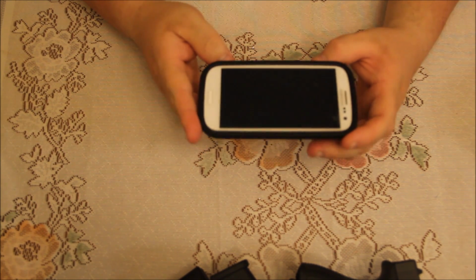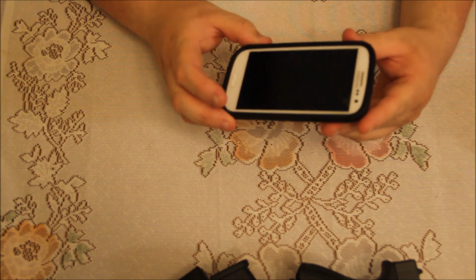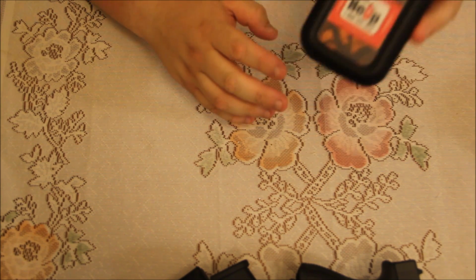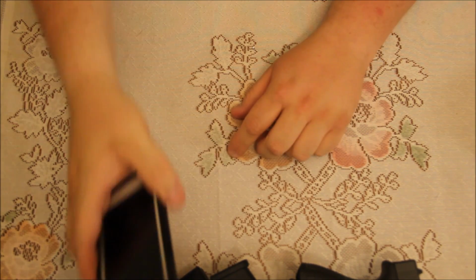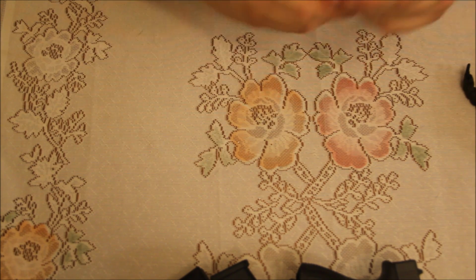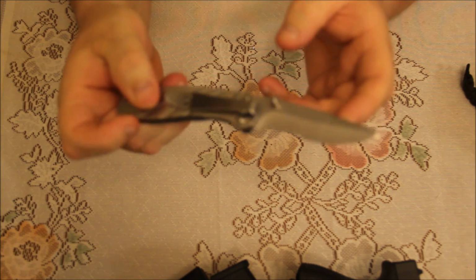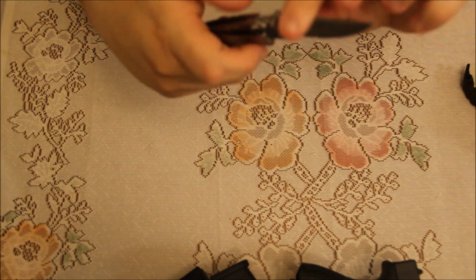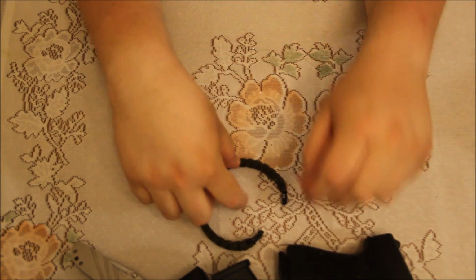Smartphone, Samsung Galaxy, I think it's an S3. Pretty good. Case, pretty good. Picked it up at Walmart. See if you can see that Poison Control number on there, just in case, I have little kids. Winchester knife. Oh, there it is. It's pretty good. Beating the living daylights out of it. Works awesome. Power cord bracelet.